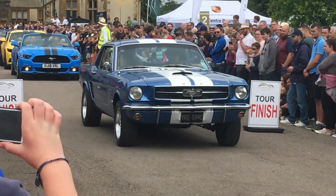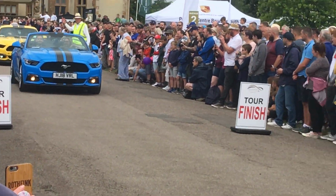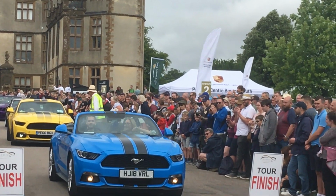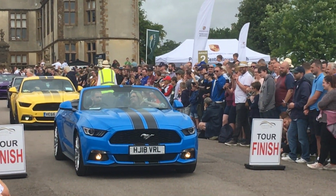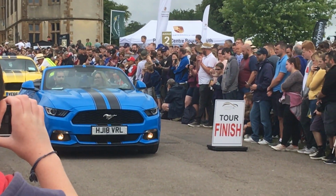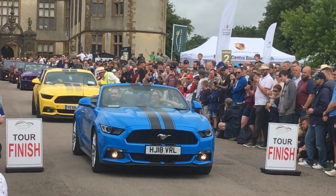Next up, we have Ben Bolton from Gillingham in Dorset, shout out for Dorset, with his 2017 UK spec EcoBoost convertible in Grabber Blue. Ben has owned this car for 1 year now. It already has several mods, including a Roush axleback exhaust, cold air intake, and some beautiful cosmetic stripes.